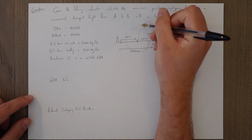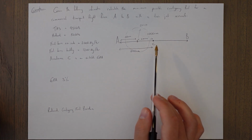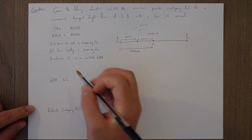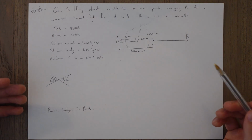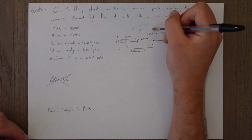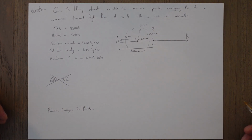That's going to be 200 nautical miles. And we can see that aerodrome C does not fall within that circle. So we know that we can't use the ERA3 procedure. So we're going to be looking at the reduced contingency fuel procedure. So we can assume that we've got a decision point, which is in line with aerodrome C.